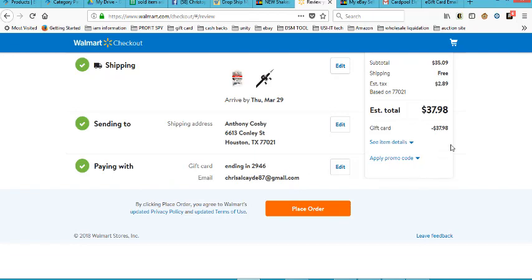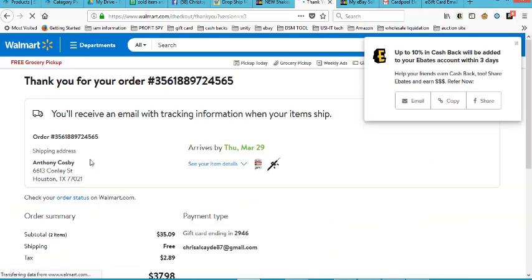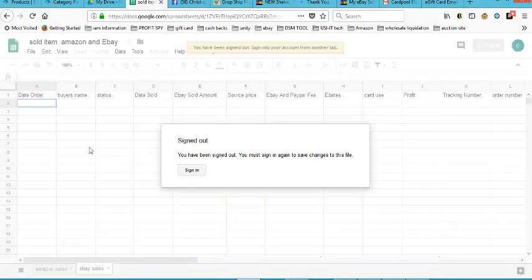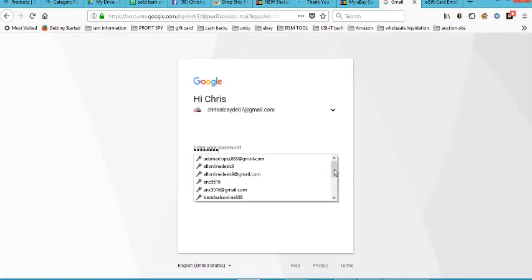So which means gift card minus 37.98. So I'm gonna share. All right, so please order. Here you go. So order na. So after ordering, atong ikuan diri sa sold listing na to siya, no? So mag-sign in to otro diri. So let lang. Kasi lahi man yung account.